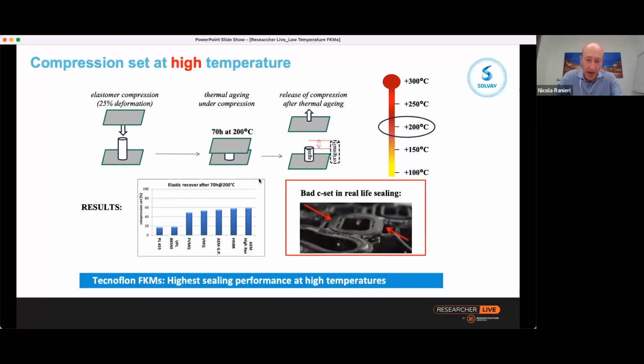This is not only a test for the laboratory, but the compression set happens also in real life, like in this picture that is a part of a vehicle cooling system. So the elastomer is subjected to high temperatures. And in this case, the rubber was based on EPDM polymer. And probably in that case, the temperature exceeded the design of the part. It exceeded 130 degrees C, that is the max temperature for EPDM polymer. And I don't know if you can see well, but in that case, instead of a circular shape, the sealing, the gasket is flattened, so it doesn't have any of the original shape anymore. Compression set is 100%. The part was failing in service.